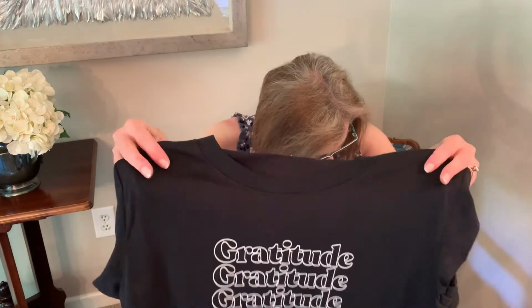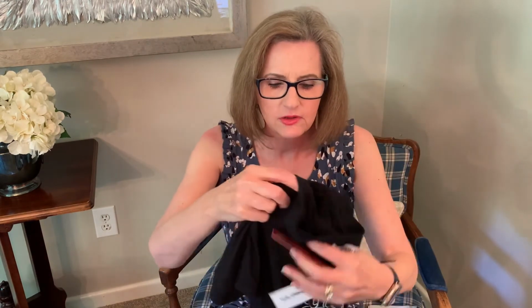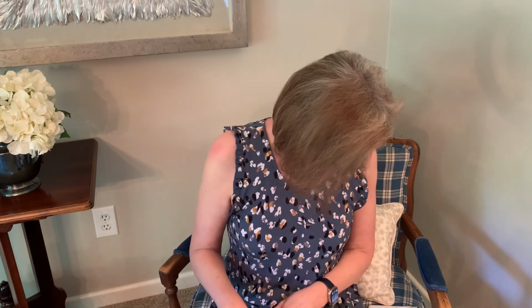Oops. Yeah, no. Not gonna keep that. Gratitude tee in black by Suburban Riot, $38. Oh, nope. Like it, but no. If it were like 20, 24, maybe I would keep it, but no.